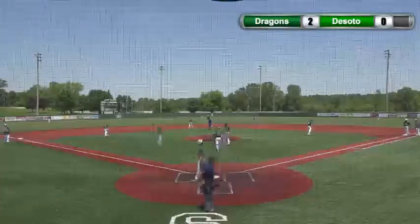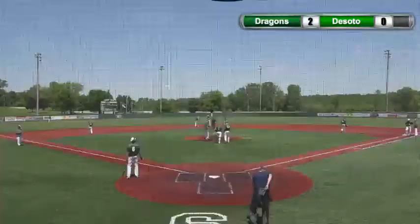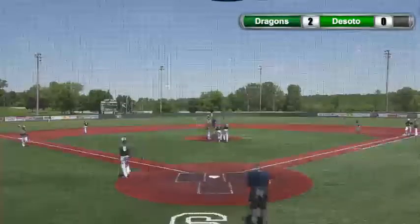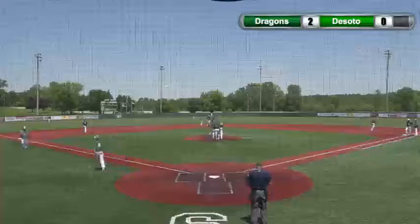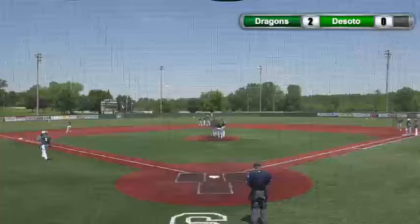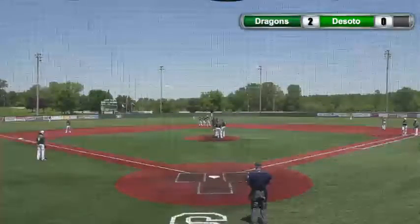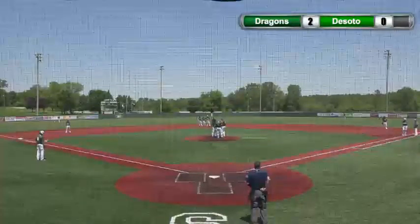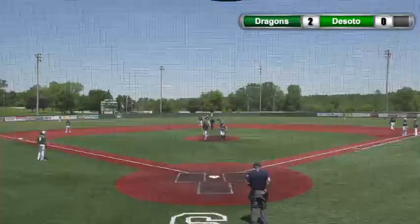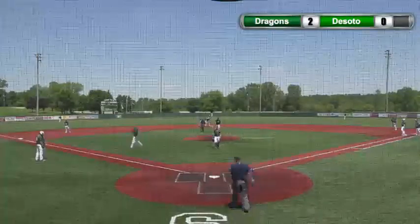Time called as Desoto comes out to talk to Theis, which is probably just more of a support than anything. There's been no activity in any bullpen at all, which leads me to believe it's their game to go unless things prolong. That was the 3rd walk that Theis has given up, 2nd this inning.